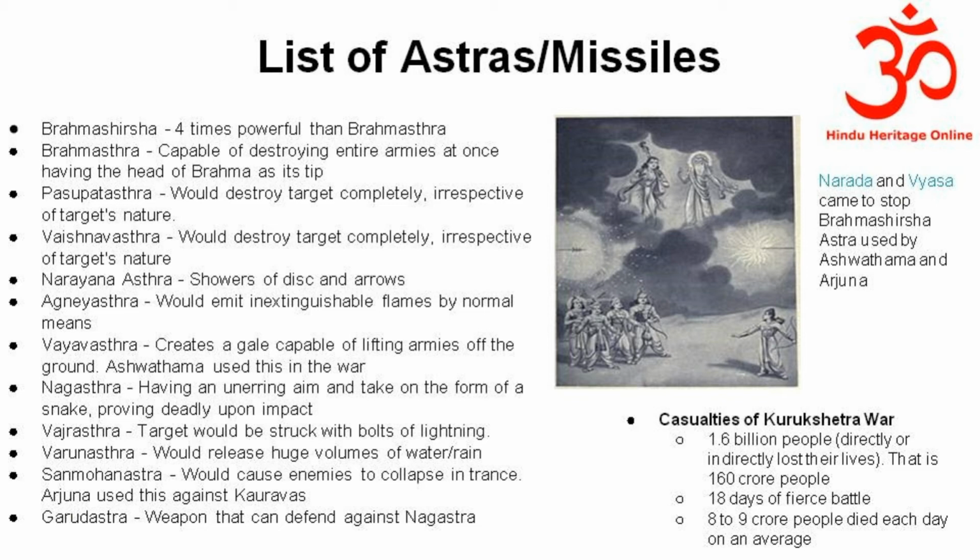As per sage Vyasa, the region where the weapon called Brahmashirsha is used will suffer drought for 12 years, and the clouds will not pour a single drop of water for this period. We know what had happened in Hiroshima and Nagasaki in the Second World War.